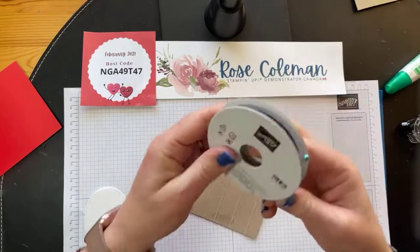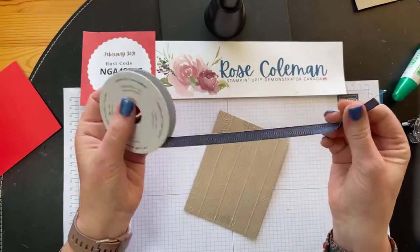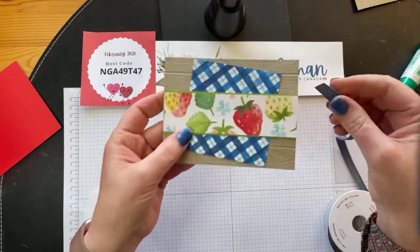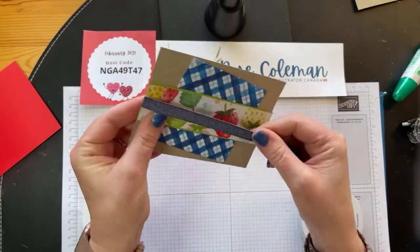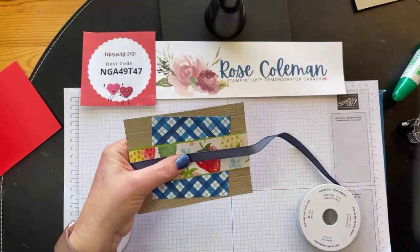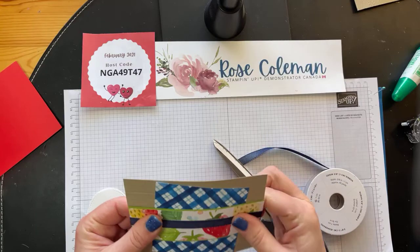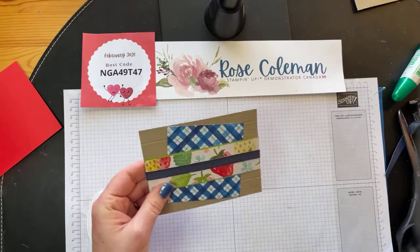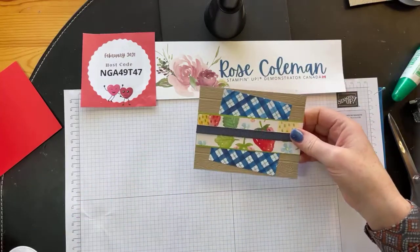And I love this ribbon. I have been using this denim ribbon so much lately. I don't know why. It's just so pretty. And it's in the annual catalog, the big catalog, in case you're looking for it. I'm just going to put a piece right across the front of my card like this and wrap it around. And now I'm ready to anchor this down. Actually, no, I don't want to close up my ribbon yet because I'm not done with it.